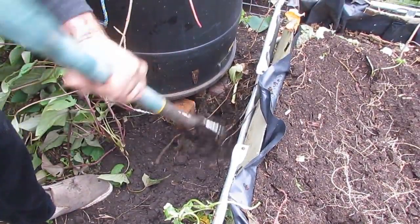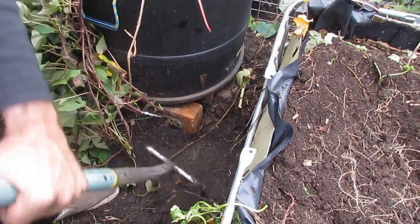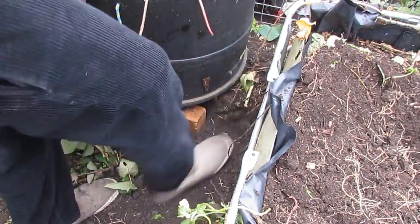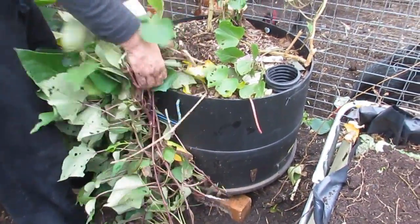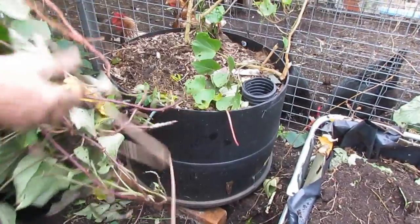I can't see anything there. Oh, it's a little one. Yeah, one out of it. The crops we weren't planning on having, I'm not complaining. Now, I'll pull them out of there. Out of the passion fruit barrel, we'll see what we get.